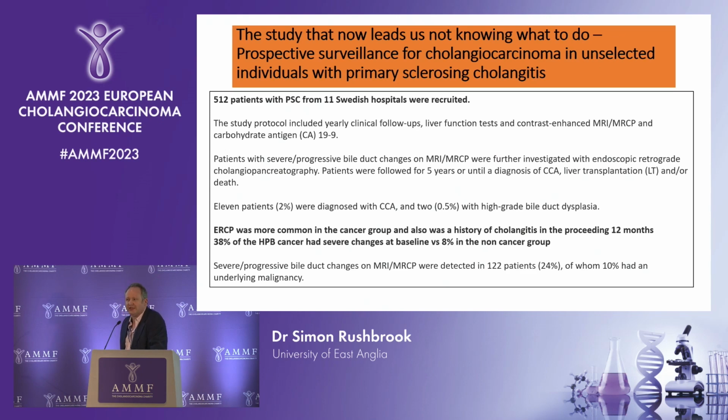But unfortunately, a large prospective study, a recent study published from the Sweden group that looked at nearly 500 patients, did not show that patients undergoing annual MRI and annual CA19-9 had a lower risk or an earlier detection of cholangiocarcinoma and a survival advantage. So I think the jury is out on the best way to survey these patients, and therefore other markers come into play.